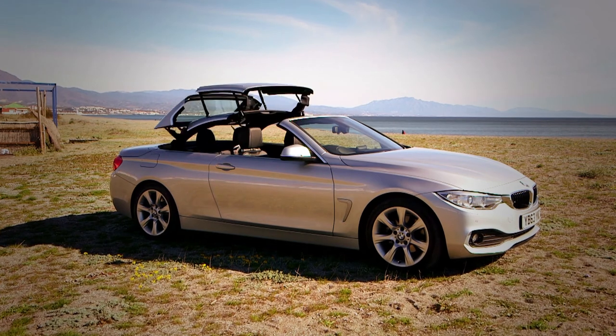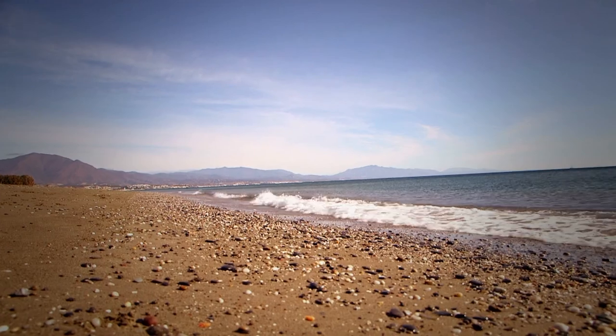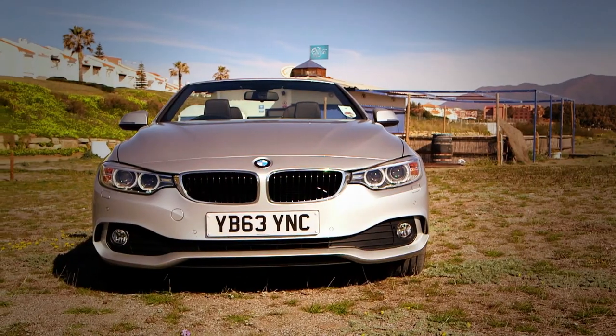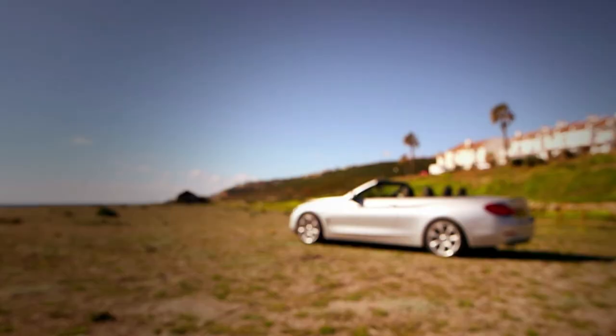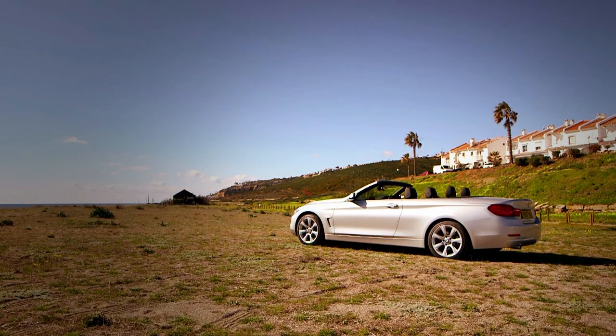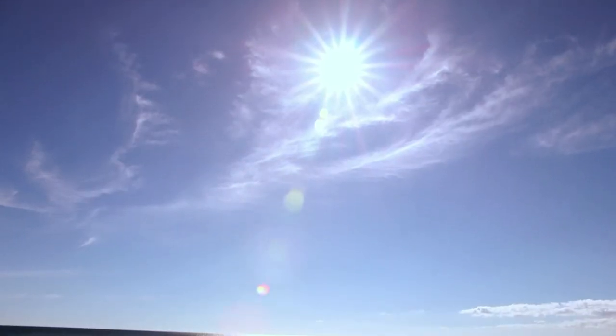In fact, the inclemency of the British weather is what's brought us here to the beaches of Estepona in southern Spain. You see, to test a convertible properly, you need a bit of sunshine, right? Well, what with torrents of rain turning most of our carriageways into canals recently, we sure as heck weren't going to get that back in Blighty.